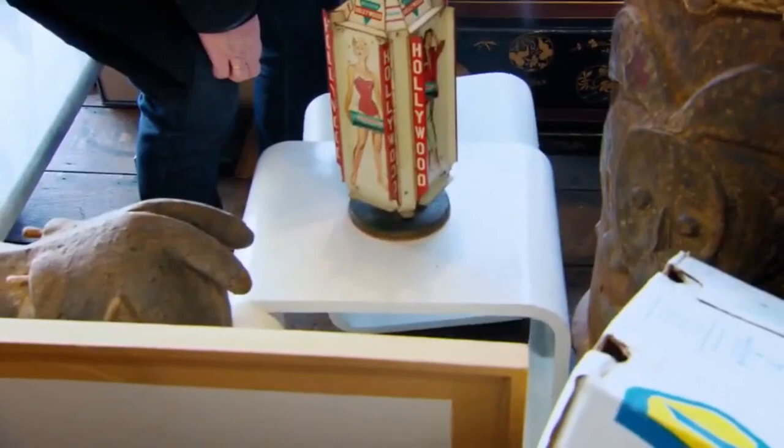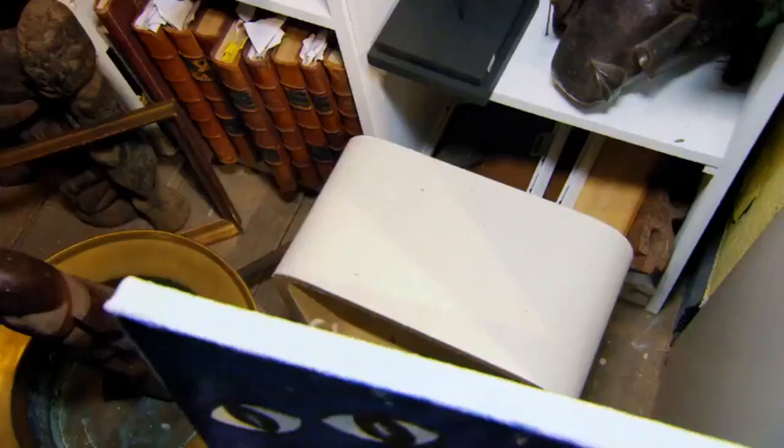Bonjour. Cool, funky little things. Very saleable. What I'll probably do is just clean them all up, and we'll just sell them as a job lot, 300 quid, 350 quid for the lot, job done. Ah, there's another table.